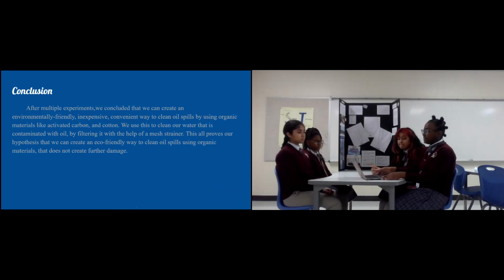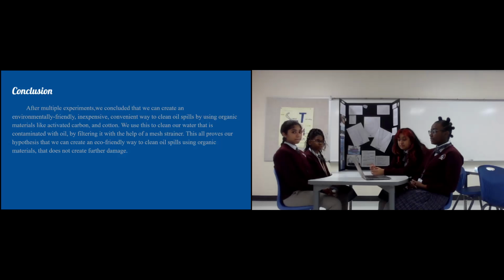After multiple experiments, we concluded that we can create an environmentally friendly, inexpensive, convenient way to clean oil spills by using organic materials like activated carbon and cotton. We use this to clean our water that is contaminated with oil by filtering it with the help of a mesh strainer. This all proves our hypothesis that we can create an eco-friendly way to clean oil spills using organic materials that does not create further damage.